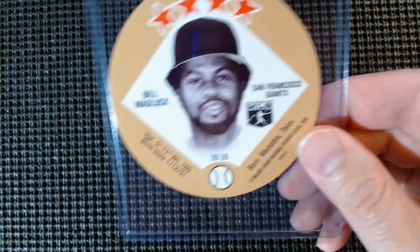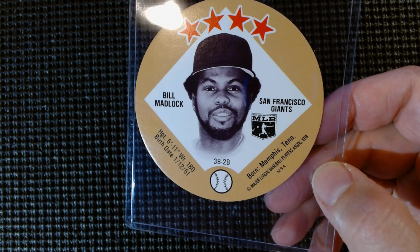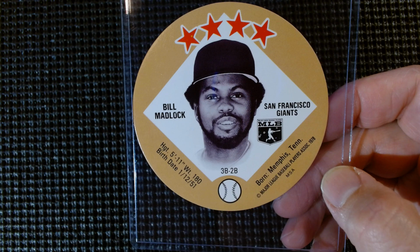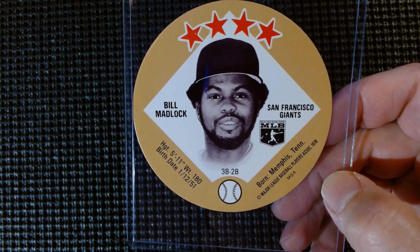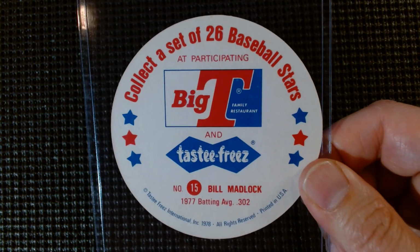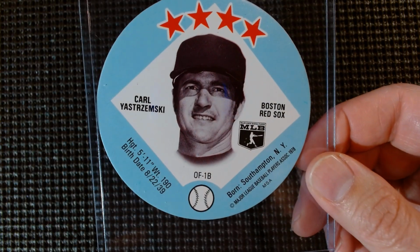Alright, here's a name we all should know, Bill Madlock. Yeah, another one from the Bay Area. Rick Vintage Oddball cards, Rick, do you have the Bill Madlock San Francisco Giants card from the Big T Tastee-Freez set? I do have some oddball Bay Area, especially Giants stuff, that I want to do an episode specifically for Rick.